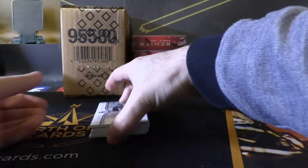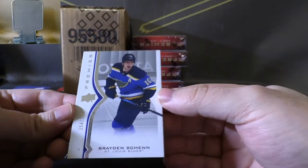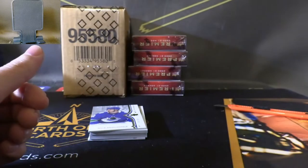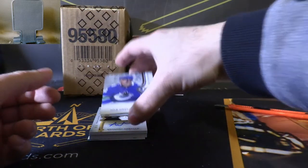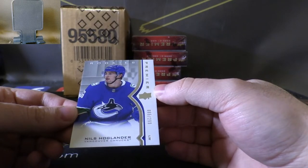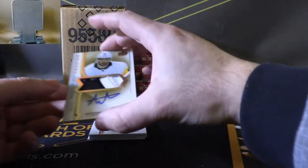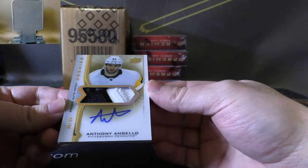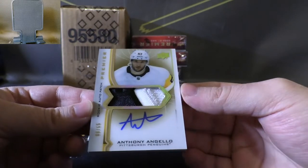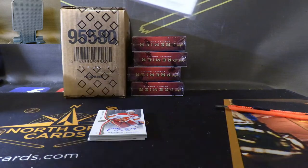There we go. All right, let's see what we got. Starting off our box, we have a Braden Schenn, numbered 154/299. Here we have a Nils Höglander, rookie, premier, numbered 65/299. We have ourselves a Anthony Angelo, rookie auto and patch, numbered 8/65. Congratulations to the Anthony Angelo spot. It's a nice thick guard. Let's put you over here for now.